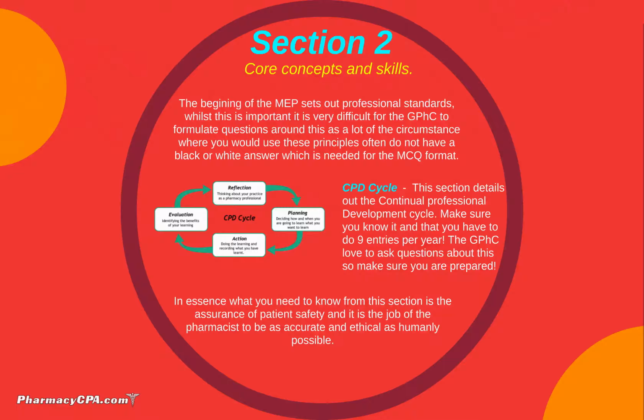One thing that keeps popping up is the CPD cycle. This section details continual professional development. You need to know each stage off by heart, and you need to know that you, as a pharmacist, need to do 9 entries per year.